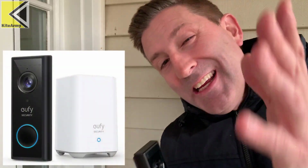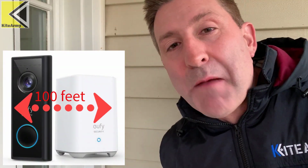So installing a EUFY battery-powered doorbell could not be any easier, and that's because it's battery-powered, which means you can basically select any spot on your house as long as you're within 100 feet of that base station. So let me actually show you how to install it.